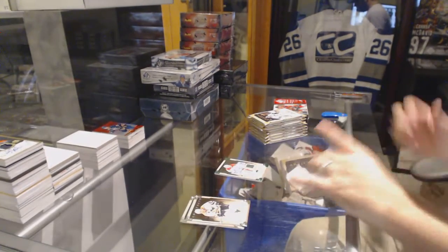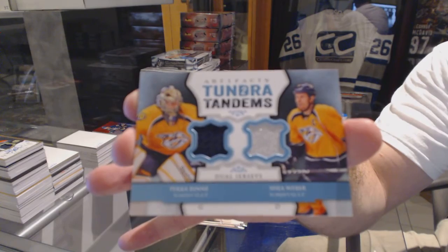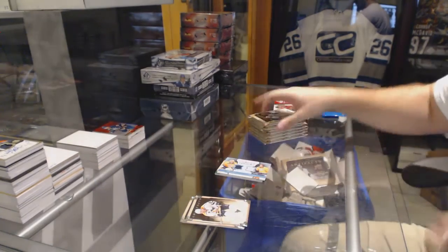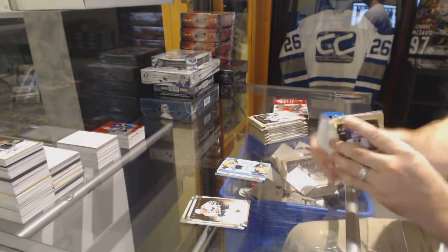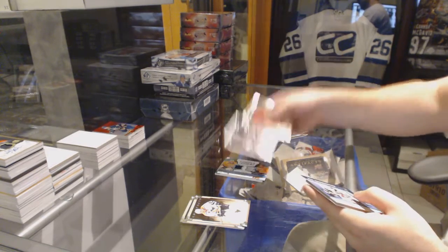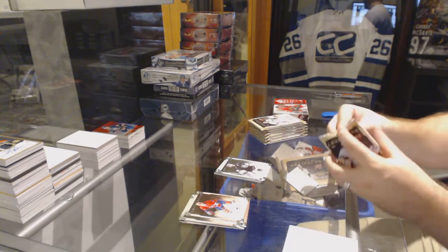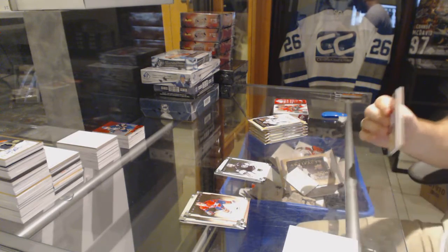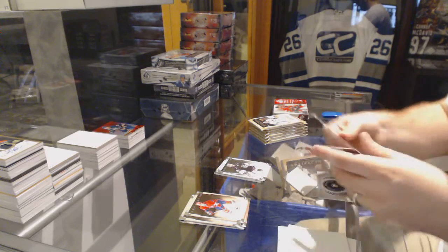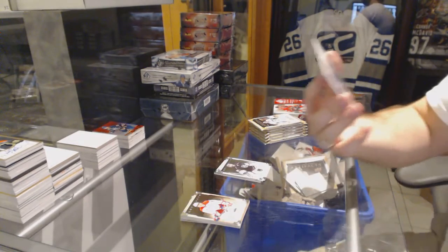We've got for the Nashville Predators Tandems, Pekka Rinne, Shea Weber. $9.99, Jonathan Quick. Hey, it's number 31 of 999. I missed his jersey number by one. I had a 1 in 999 shot. Actually, technically now, I was like, whatever the odds are.